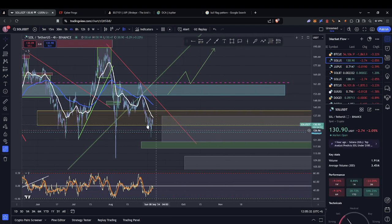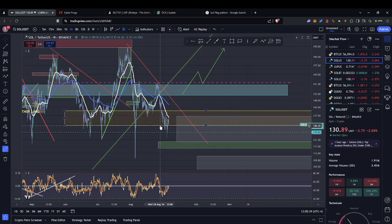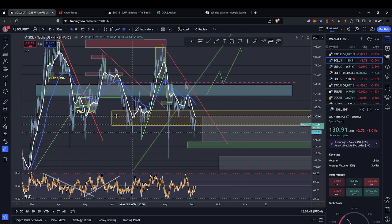Looking at Solana, we keep reaching down closer and closer toward this 117, but we're looking to find support right now, right here in the 130. Remember, we said months ago that if we can accumulate down here near this 130, it's probably 130, 135, it's probably a good area for long-term bull run accumulation.